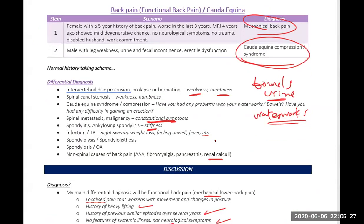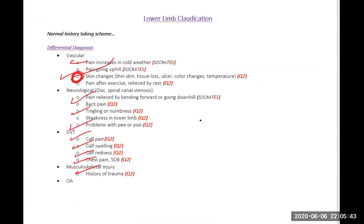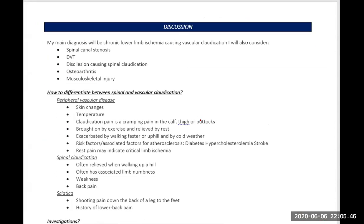So for this station, I told you I'm 65. I have skin changes. I have a pulsating or shooting pain in both of my legs, which increases in cold weather. I'm not able to walk for long periods, and there is no history of trauma. There are no neurological symptoms. I'm a smoker as well, a pack a day. So it's most likely vascular claudication from the history, don't you think? Yes. And in the exam, it's probably going to be more clear than that.